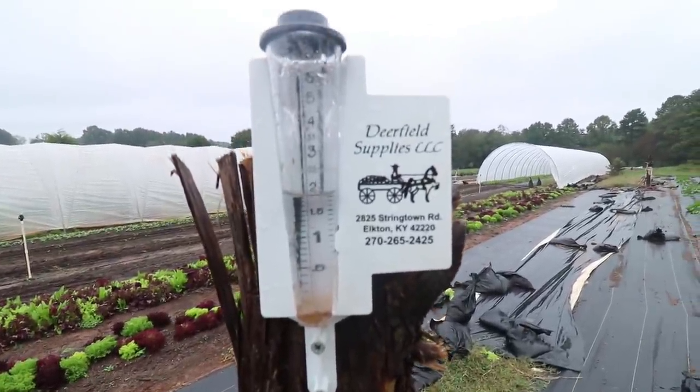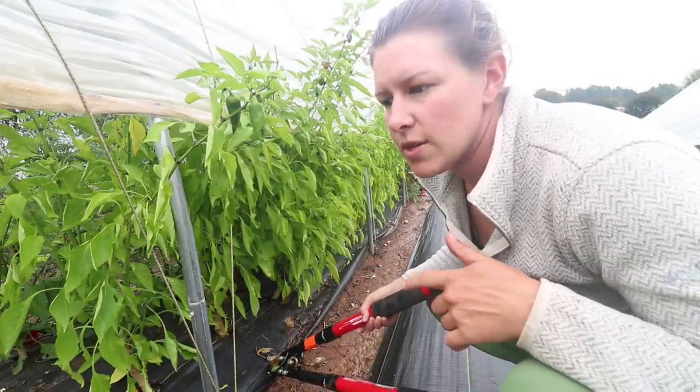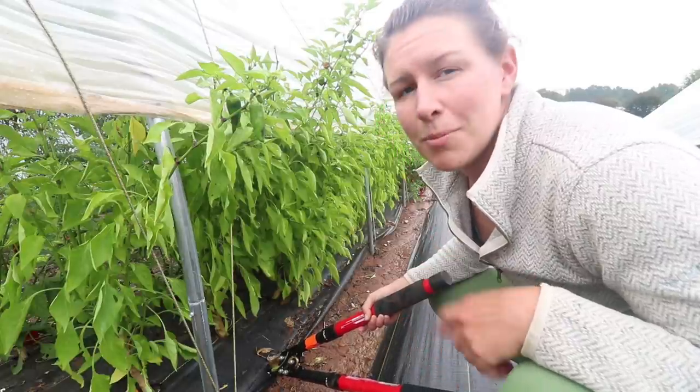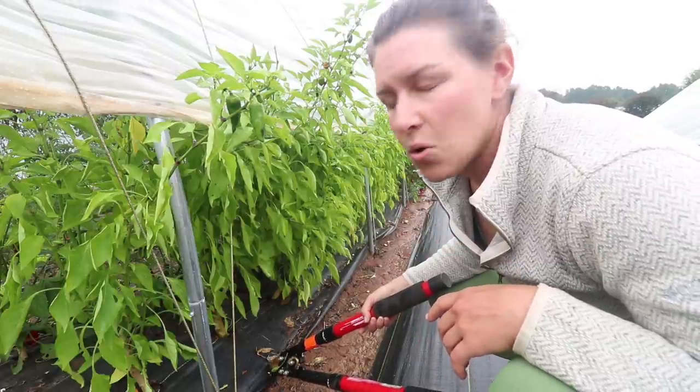Two inches of rain from Tropical Storm Beta. All right, Casey is taking Emma home. So while he's doing that, I'm going to start working on cropping out the shishito peppers, because they're pretty much done and we need to get something else in the high tunnel before it gets too cold.